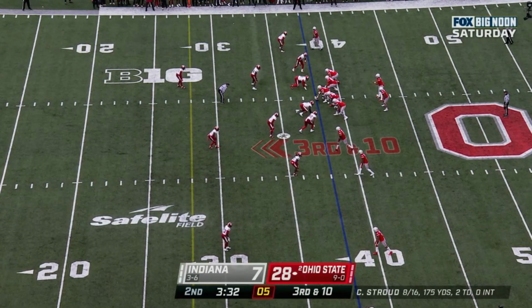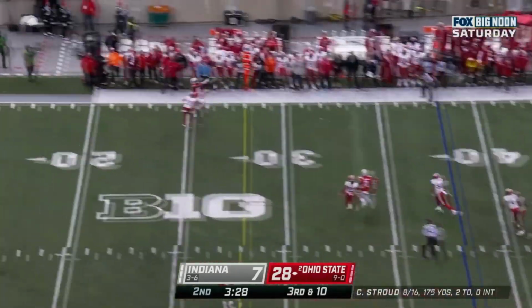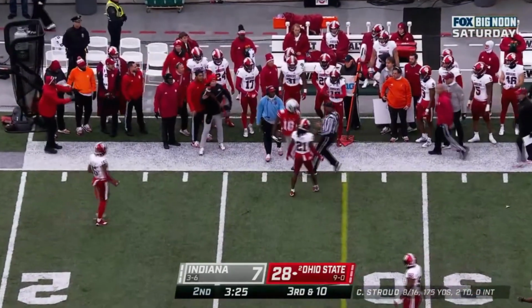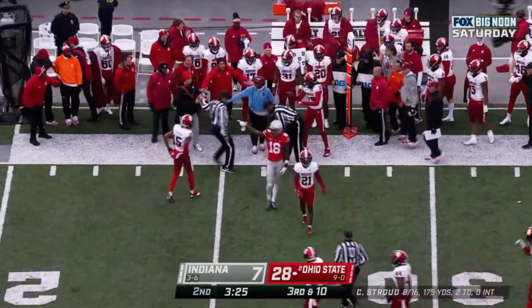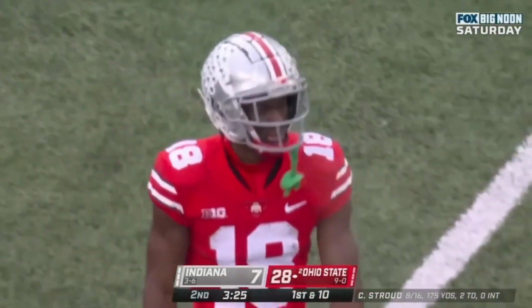It's the snap with the ball placed at Indiana's 38. Stroud has the ball in his hands. The right-hander looks to throw. Sends that one up the right side. Caught by Marvin Harrison, cut down at the 26 of Indiana. Sanguinetti, the safety, there to defend it. And the officials are discussing, and they're going to make it a Marvin Harrison catch at the Indiana 26.